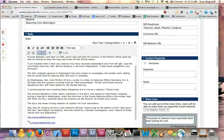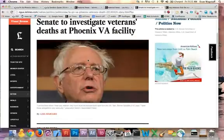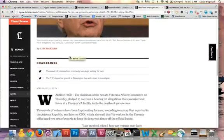So this is a story about veterans. Let's look at them in the front. So it's not exactly a headline repeat. The headline is Senate to investigate veterans' deaths at Phoenix VA facility. So it's a little more detailed. It's maybe something from your nut graph that goes into a share line.